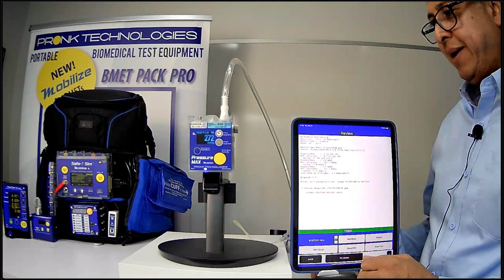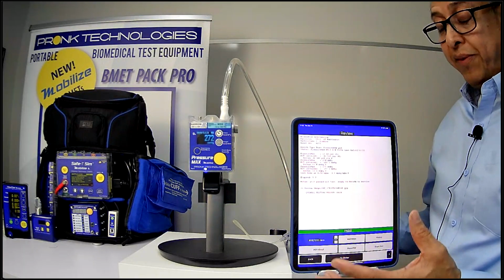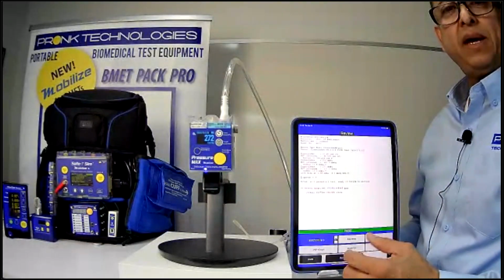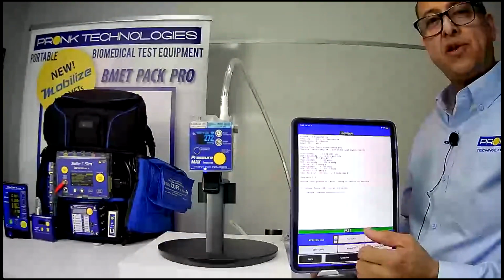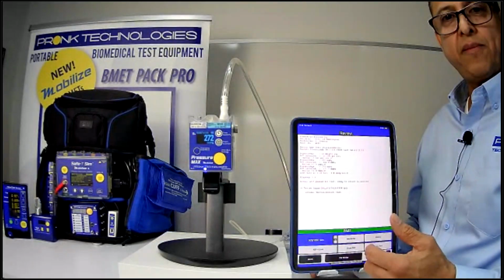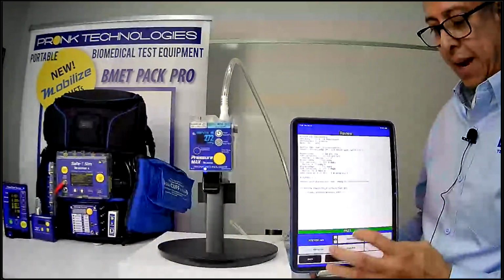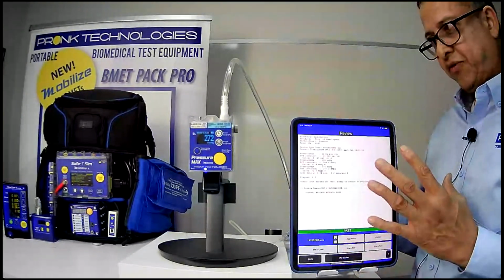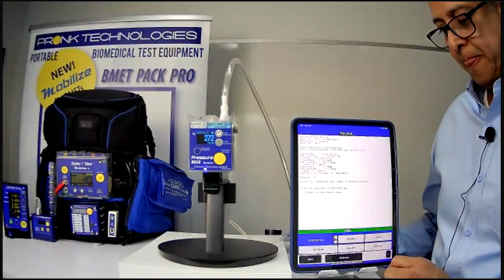You can share them as a PDF, you can email them, you can print them. We have numerous CMMS connectivity methods to connect this data to your CMMS system as well. So that integration capability into CMMS is definitely something that the app does support as well. So you can definitely connect this and have all your data transferred electronically into your work orders.